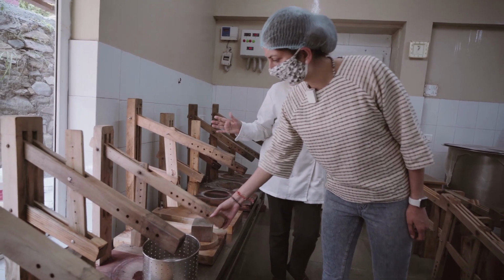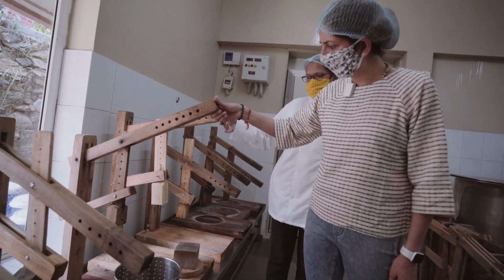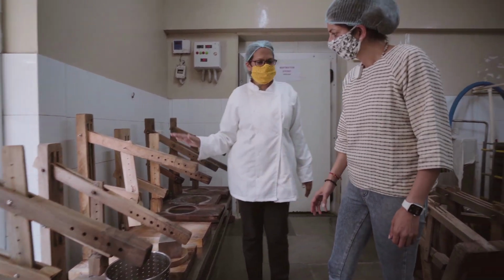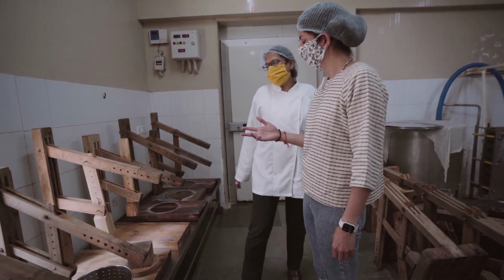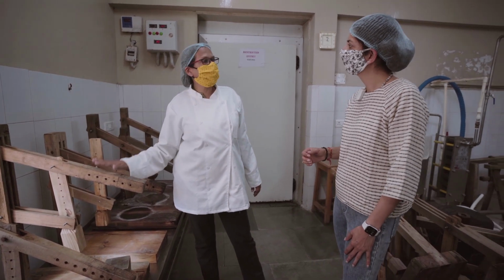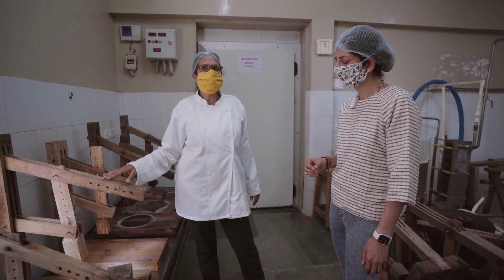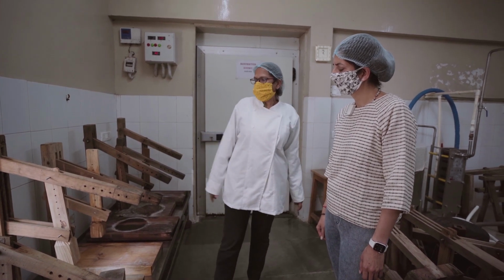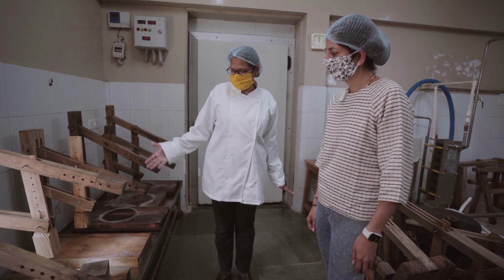And what are these made of? Pine. I see. Yes, pine. Well, wood actually, interestingly, has a very high antibacterial quality. In fact, for chopping boards also they recommend you use wooden ones because they are more hygienic.